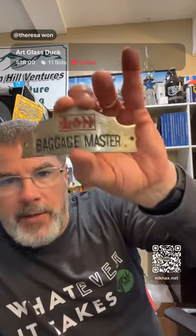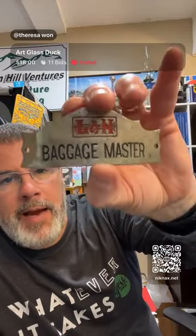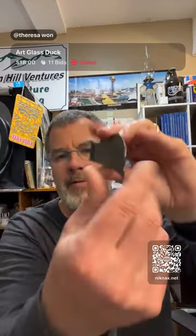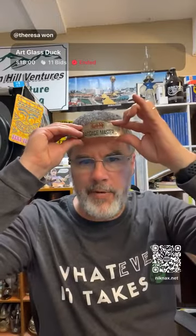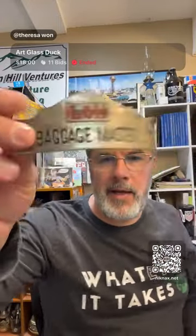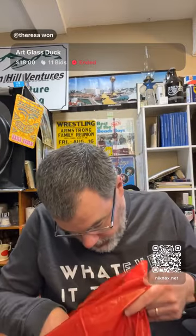Oh, wow, this is cool. So it's L&N, the Louisville and Nashville train, it says Baggage Master. I don't know if this would have gone on, it's kind of curved, I wonder if it went on like a hat, maybe. That's really cool there. That will be a cool online item, I'm sure.